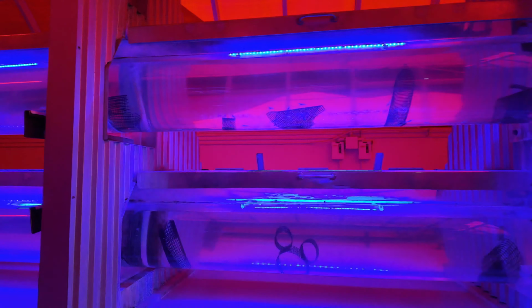This technique precisely controls and recycles water and nutrients. Here in this one small area.